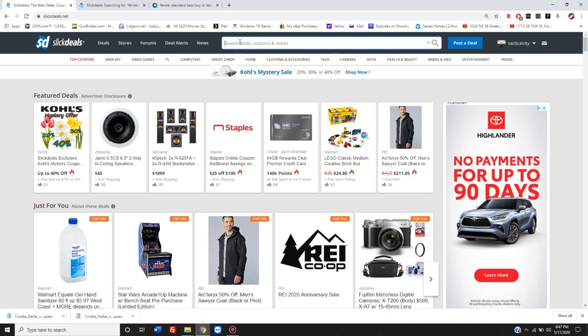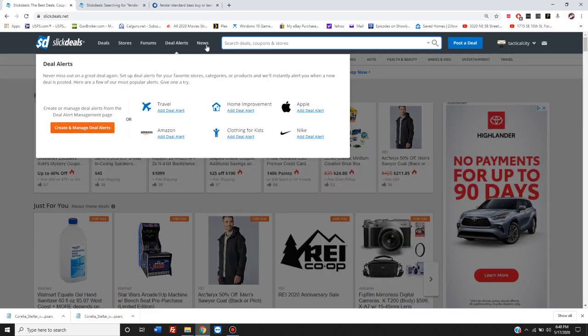When you first get to slickdeals.net, I think it's going to ask you to sign up for an account. I'm not sure. I was asked to sign in, which I've already done. You're not going to get bombarded with a bunch of emails. The questions they ask aren't all that personal. They basically just want your email address and a password, and maybe some questions about what your interests are, what stuff you want to see coupons for. I only get the emails that I requested via their deal alerts tab, which we'll go over at the end.